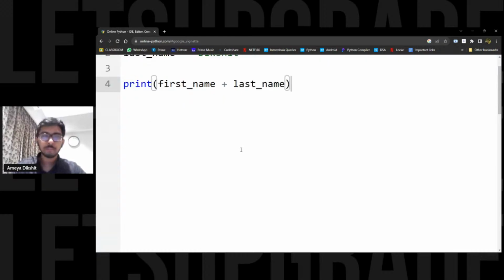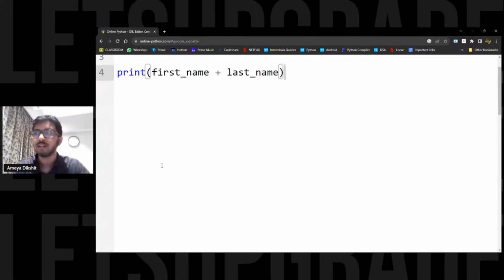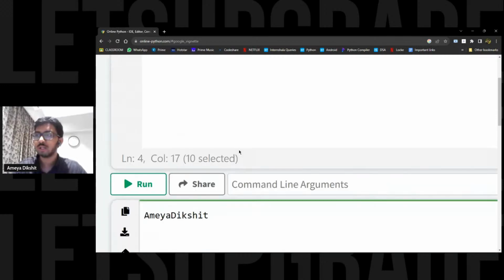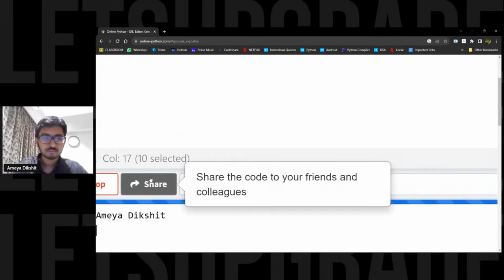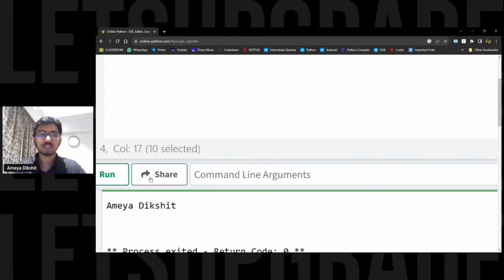Now you might be thinking, these two texts are joined together. I want a space between them. This does not look very right, right? So for that, what I can do is here I will add again double quotes. Now inside these double quotes, I will give just a space and a plus again. So what it will do is it will first print the data of the variable first name, that is Ameya. Then it will add one white space, and then the surname, that is Dikshit. So let's run it and see our output again. And as you can see, we are getting Ameya space Dikshit as our output. So this is how strings work in Python.